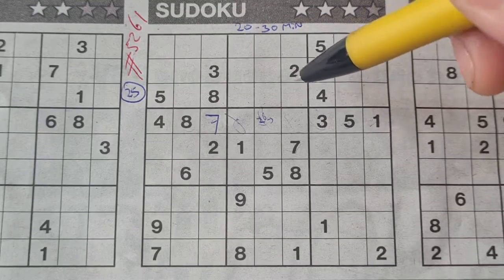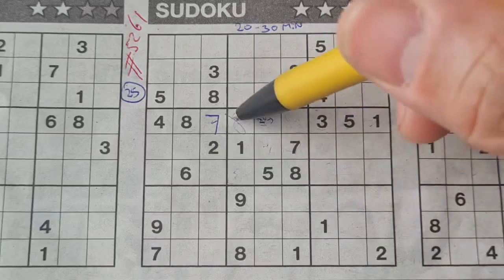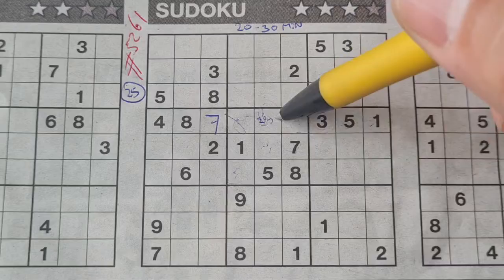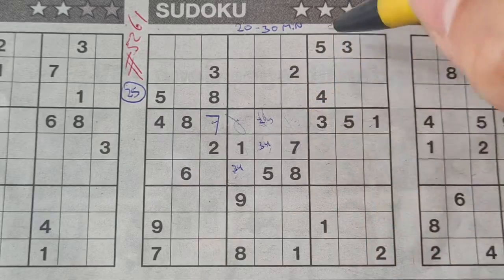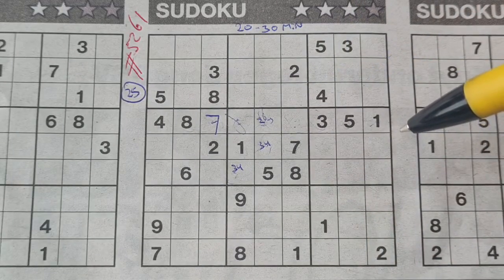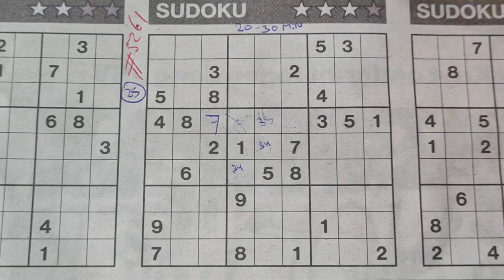2, 6, 9. That means 2 missing numbers now in this big square. Those missing numbers are the 1, the 2, 3 is missing. And the 4 is missing. 3 and the 4, 3 and the 4. Let me mark those 2 boxes. 3 and the 4. 2, 6, 9. Alright.